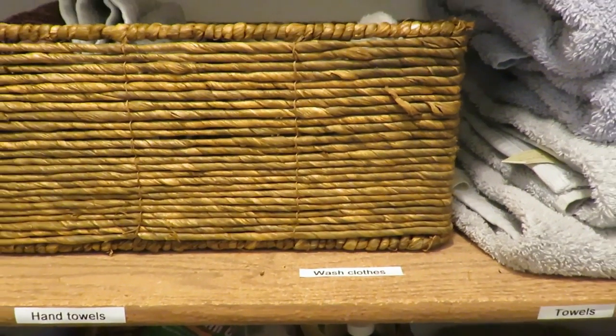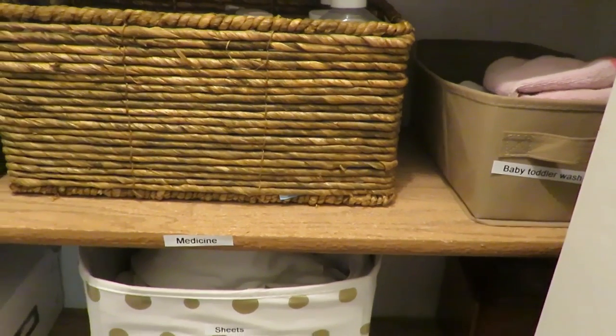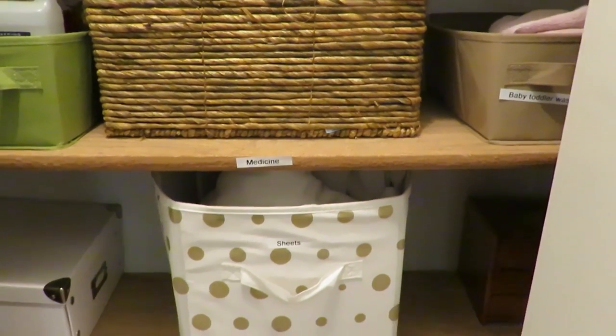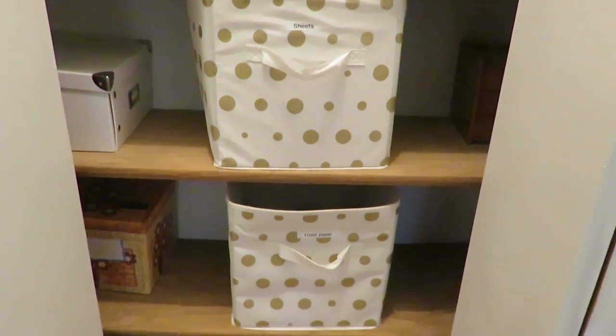As my toddler gets older, she'll be able to help him put things away. In our linen closet, we have everything labeled: medicine, towels, washcloths, hand towels, whatever else I have in the sheets. That way, everything has a spot. So if something is in that location that shouldn't be, again, go find its home or declutter it if it's not supposed to be in that space.